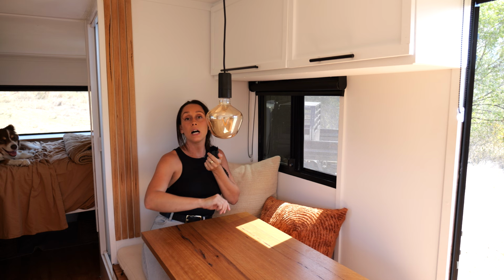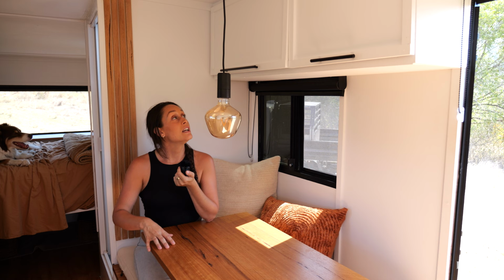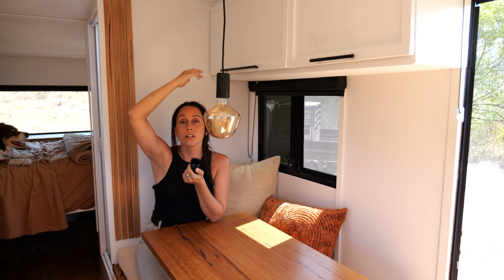We've got the little window here, we've got a block out blind on all windows in the caravan, and I've also got overhead storage. Now this also, as you can see, is just swinging open. This needs to be secured shut as well. So in here I've got all my toiletries and also spare clothes that don't need to be hung up, so tracksuits and pajamas and things like that, nothing too exciting.